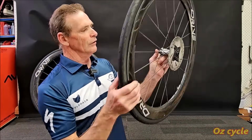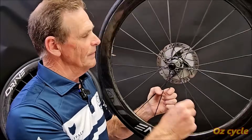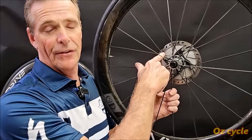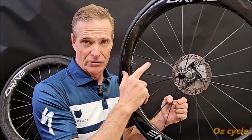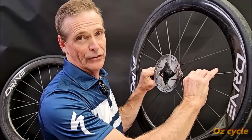Now first of all, we've got crossing spokes. If you can see it on here, we've got radial spokes on the non-drive side on the front, and we've got crossed spokes on the disc brake side. And that's great, that's what you need, because that's where your stress is when you put your brakes on. You need a little bit more strength on this side of the wheel.